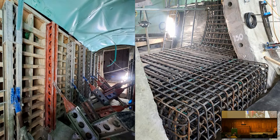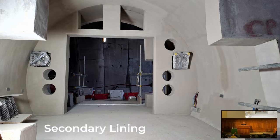Originally, we looked at a bespoke shutter for each cross passage. However, each one has a different inclination, skew, and it kept changing. So we're very happy that we eventually went for the timber shutters, which we could make up on site, and we had a very talented team to be able to let us do that. And here you can see the finished product of CP1.